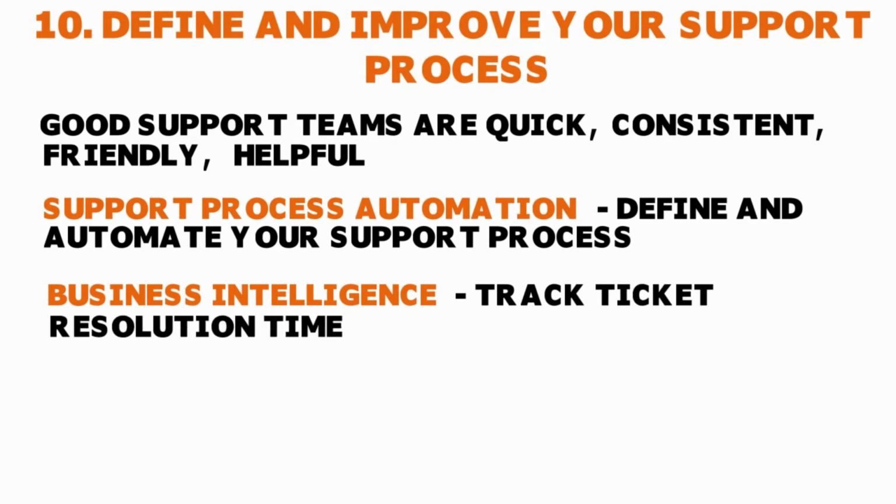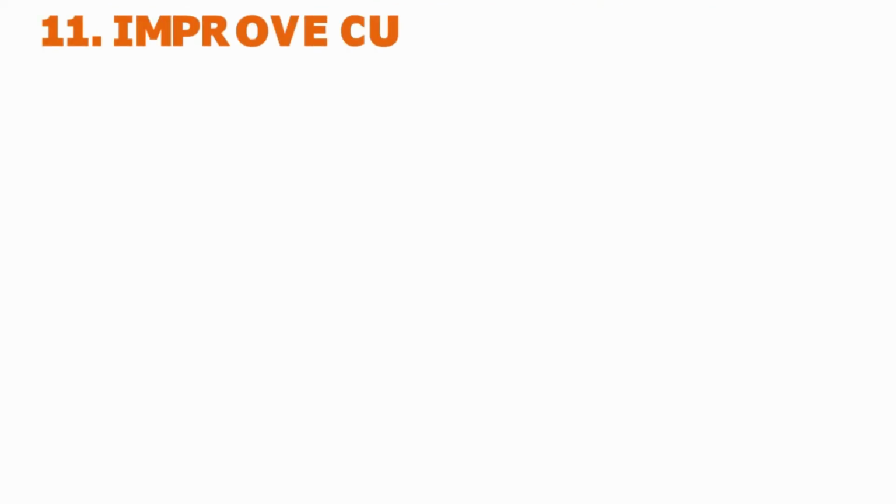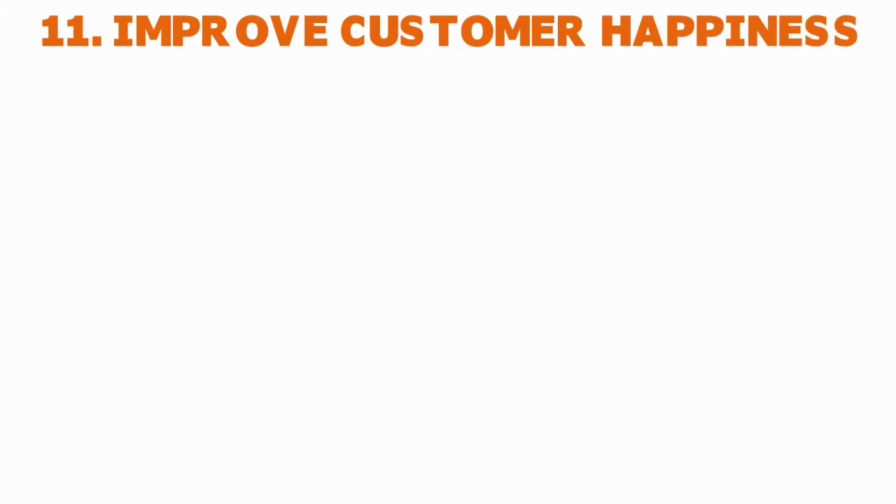So you can track ticket resolution times, customer satisfaction levels, and other KPIs. Another important KPI here is the customer reviews online, right? So you have to Google yourself, your company, and see what kind of reviews the clients are leaving online. This is very important.